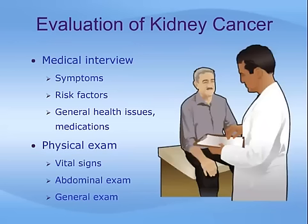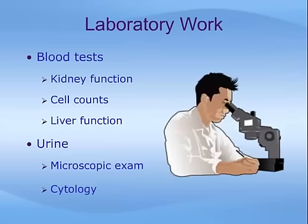The evaluation of kidney cancer begins with a thorough medical history and physical examination. A doctor will ask about symptoms and exposure to risk factors for kidney cancer, along with general questions about the medical history, medications, etc. He or she will then check vital signs such as blood pressure, do a general exam, and will then specifically examine the abdomen and side for lumps and other abnormalities such as swollen lymph nodes. Laboratory tests may also be performed, including blood tests to measure kidney function, blood counts, and liver function.